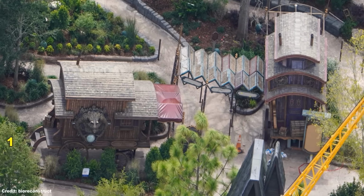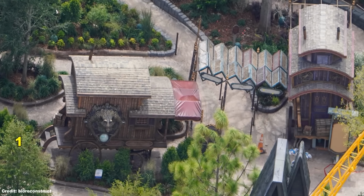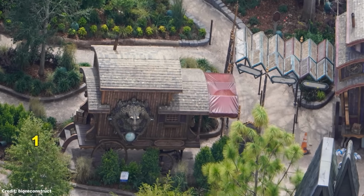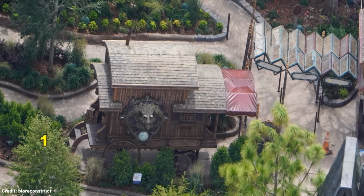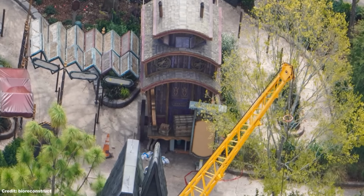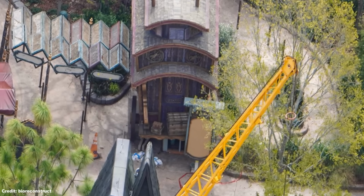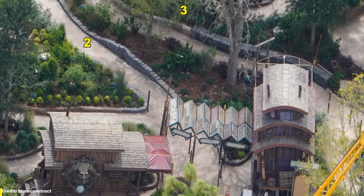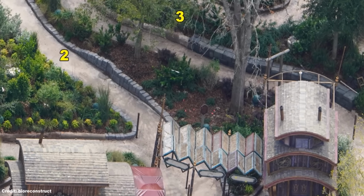At the roller coaster, Curse of the Werewolf, a few details have been added to the right entrance. A red dark awning has been added to the carriage, plus more details have been added to the back of the carriage. The carriage on the other side also has a few things added to it. Plus a sign has been placed in front of it. Stone walls can also be seen on the pathway of the queue.